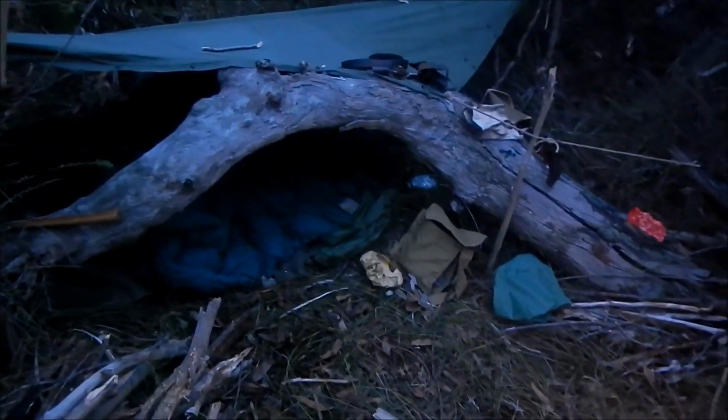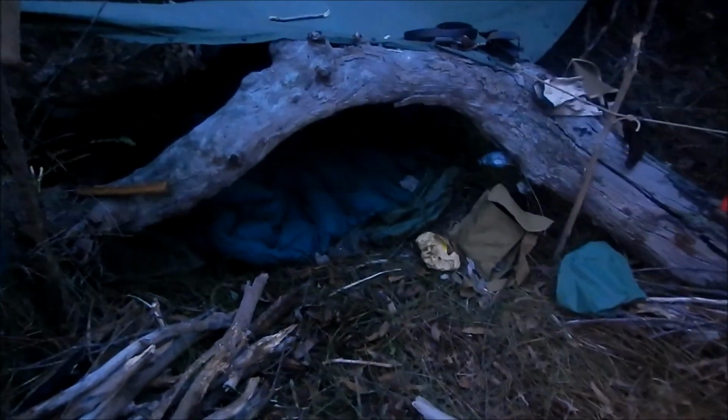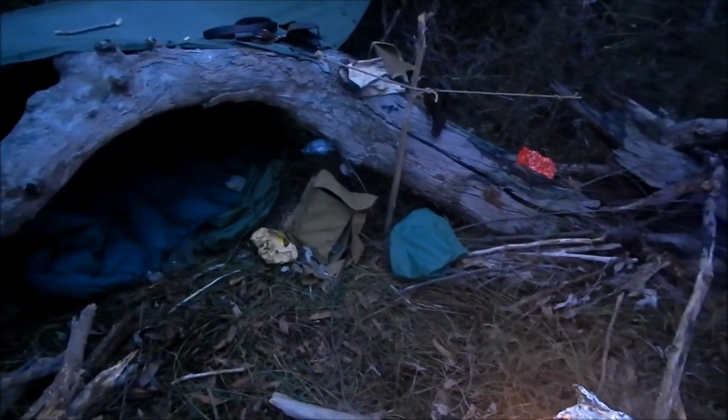Alright, kangaroo's cooking away, billy's boiled, made a cup of tea, bed set up, probably be dark in 15 minutes. Let's grab a couple more sticks of firewood, let's pack the kit away, make sure everything's stored away before it gets dark. Got a headlamp in my pocket, so it's all good.